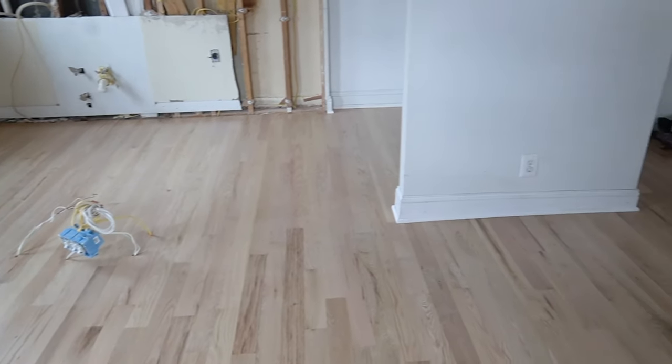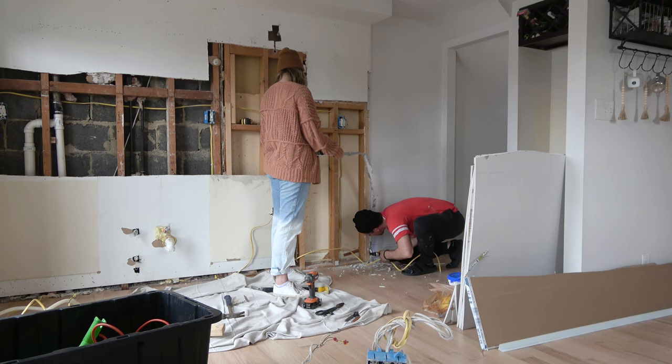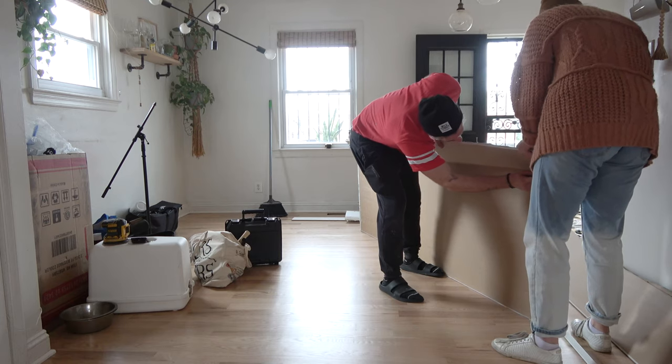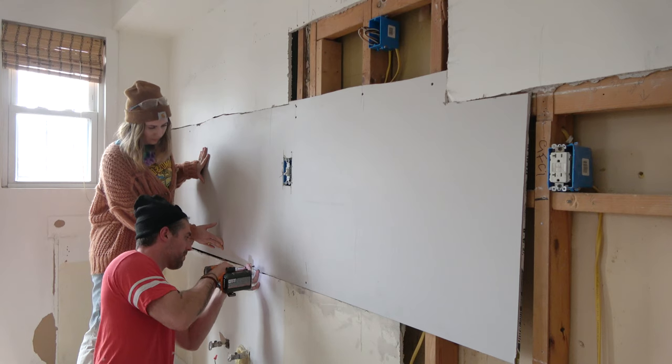These lighter floors completely transformed this kitchen, and it's not even done yet. We just had a few more things to get done before we could finally start putting some stuff back into this kitchen and putting this thing together. We still had a giant open wall where we cut out the backsplash, so my brother did some quick electrical work. I think he added an outlet for the hood that went above the stove, and then we could get to drywalling. And drywalling is actually really easy.